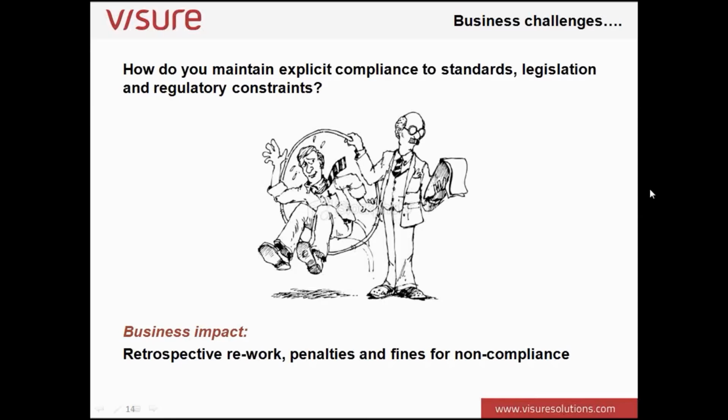So business impact here is retrospective rework again, penalties for non-compliance to the nominated standard or non-agreement to what parts of that standard we need to comply with, because if you have to try and comply with the whole standard, some of that could be defined as gold plating or literally unnecessary cost. And finally, you may pick up penalties and fines for that non-compliance. So it is important, and again, establishing traceability, not at document level, but at individual statement level, becomes crucially important here.